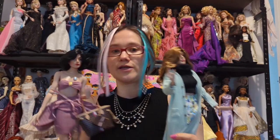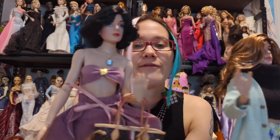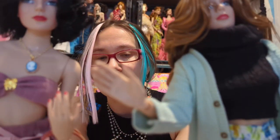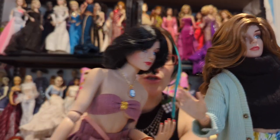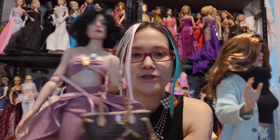Both dolls are really beautiful with all those wonderful things about them. I'm finding it really hard now that I've had them out of the box and have been playing with them to choose which one I like best out of the two. They're both gorgeous. There are other things I don't like about them.